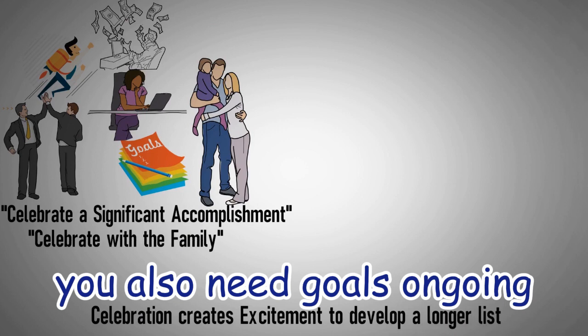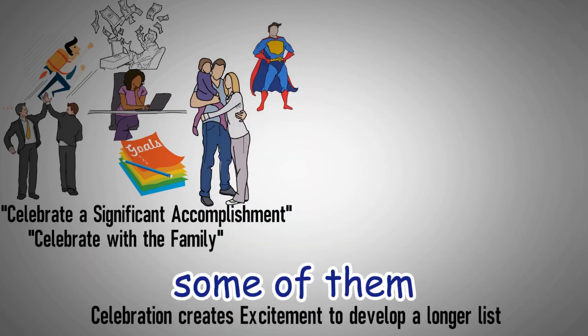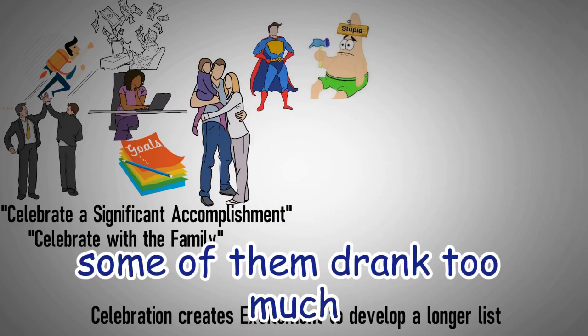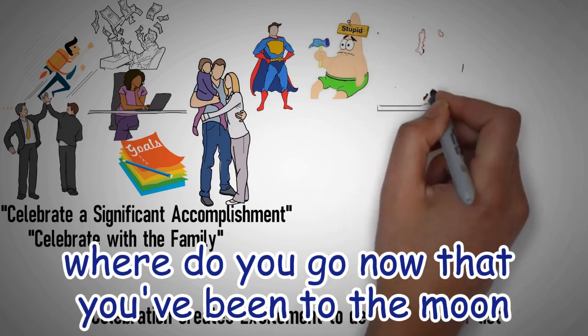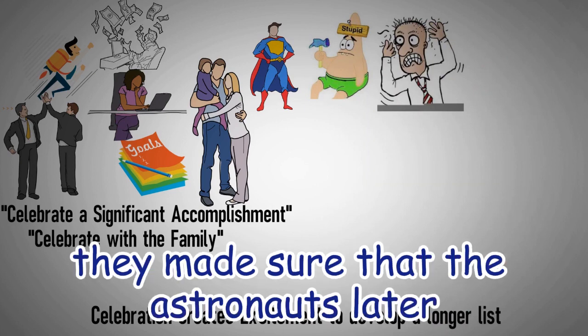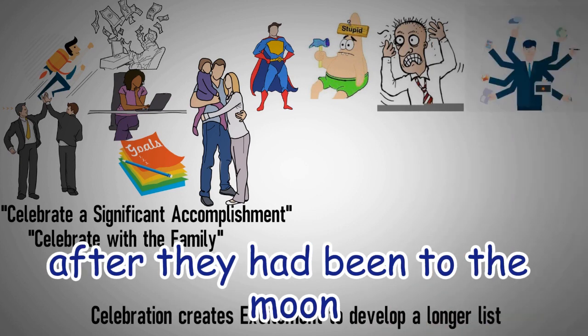You also need goals ongoing. When the early astronauts went to the moon, some of them, when they came back from the moon, had psychological problems. Some of them drank too much, got into other difficulties. And one of the reasons is, where do you go now that you've been to the moon? So here's what they did later. They made sure that the astronauts later who came back from the moon had plenty of projects to keep them busy after they had been to the moon.